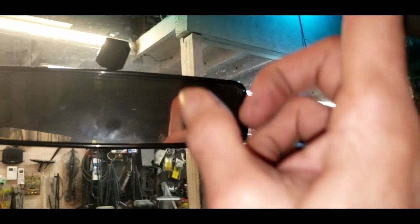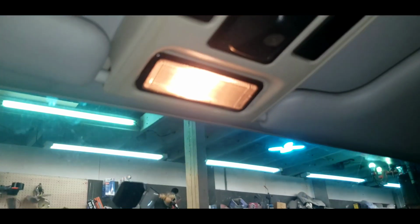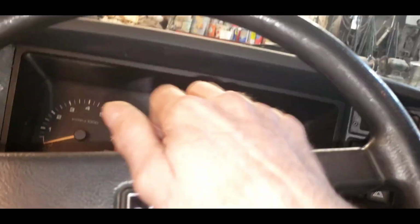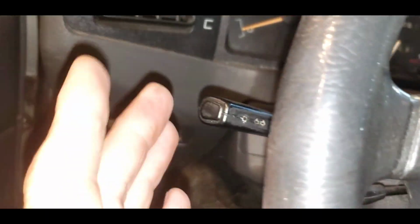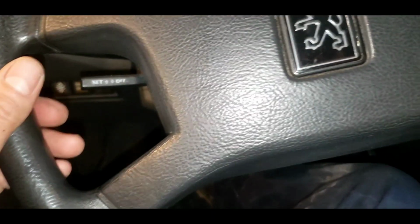No sunroof on this guy, but it does have... What is that? What is it? Oh, it's a map light. That is a map light. It's like a spotlight. Pretty neat. Does it got a horn? Oh, the horn would be... Being this is a French car, the horn is probably right here. It is. That's where I thought it would be.